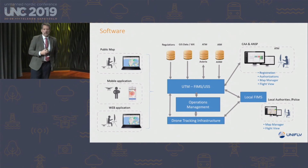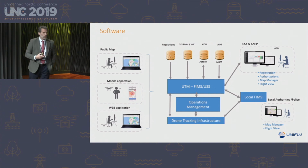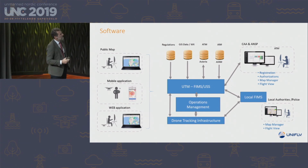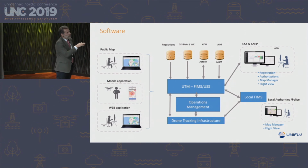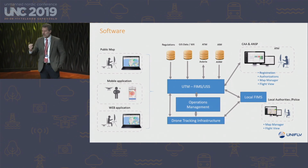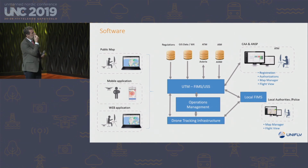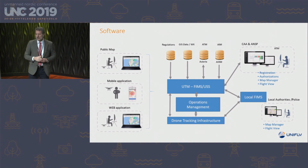So this is typically a very high-level construct of what we are doing as a company. Typically the blue boxes, top box, UTM, FIMS, USS, terms that you probably have heard in the presentations. That's typically the core of our product. Big database, cloud technology. We take in a bunch of information from the top right, AIXM or ATM, that's the structure of the airspace as used by manned aviation.